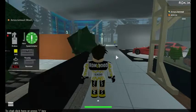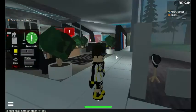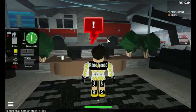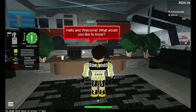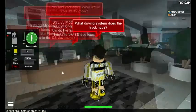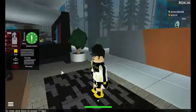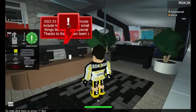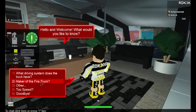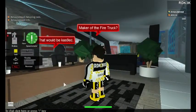Over here is the showcase. A fire truck. Over here, let me get something from the info hub. I wonder what is driving the fact track. SS 3.33 modified. I'm going to get who's the owner of the, who's the maker of the fact track. Fact track was made by CAT9EC.